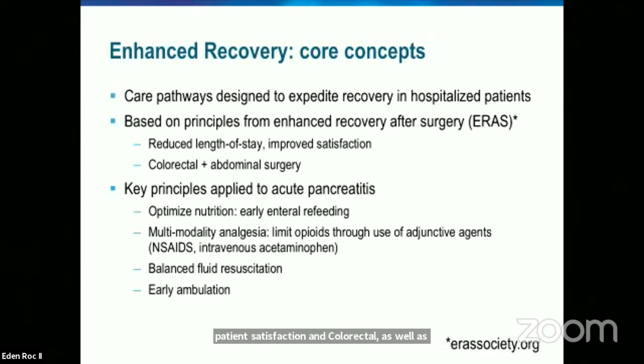And it really involves bringing together several concepts that are relevant to acute pancreatitis, including optimizing early nutrition, multimodality analgesia, sparing the opioids, as well as a balanced fluid resuscitation and early ambulation.